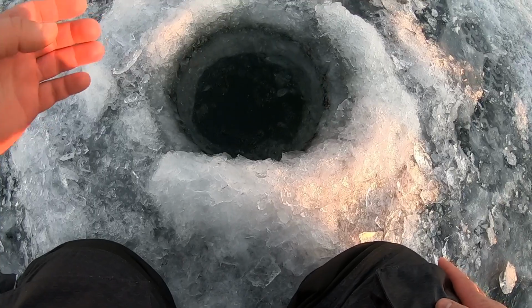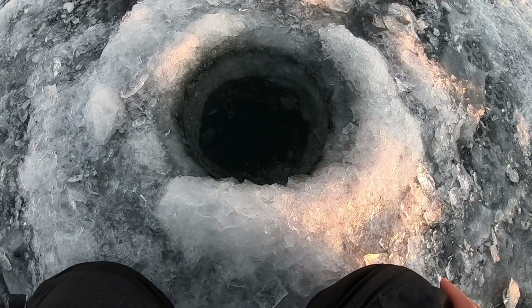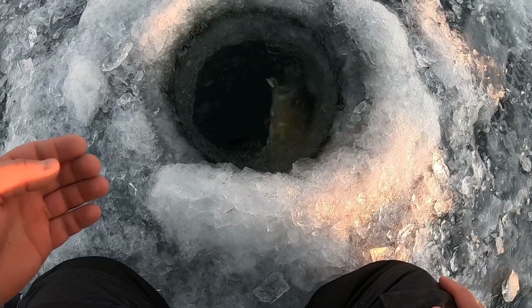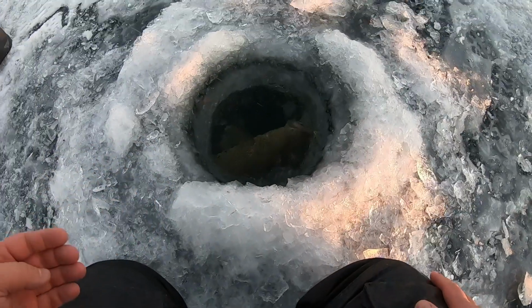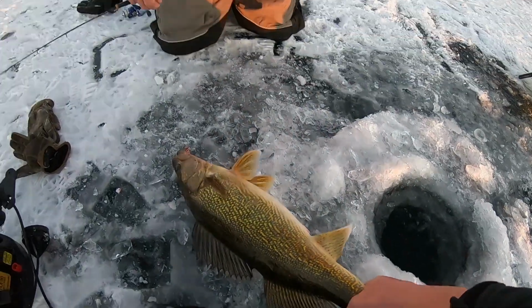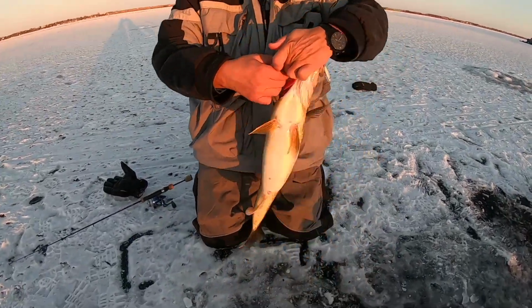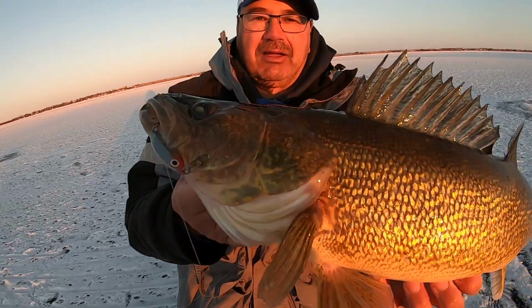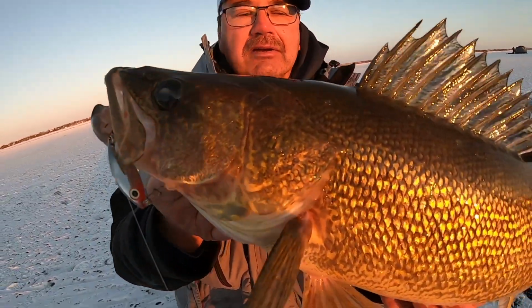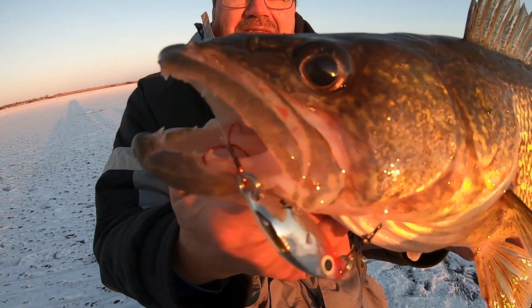It's a big fish. Yeah. Beauty. Look at that fish, Tim. Oh my god. Wow. Look at that. Wow. That is a beautiful Saskatchewan walleye.